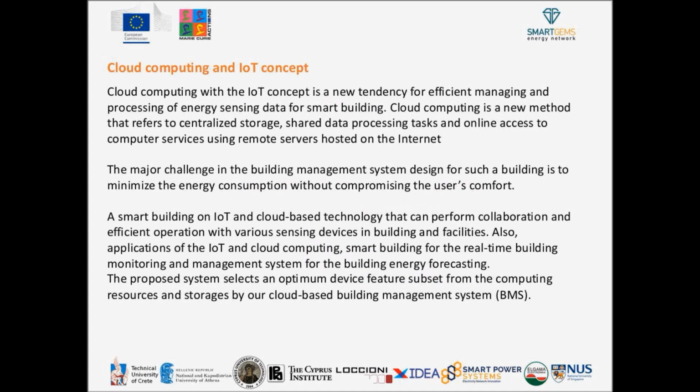A technology that is related to this IoT concept is cloud computing, which is a new tendency for efficiently managing and processing energy sensing data for smart buildings. Cloud computing is a new method that refers to centralized storage, shared data processing tasks, and online access to computer services using remote servers hosted on the internet. The major challenge in a building management system design for such buildings is to minimize the energy consumption without compromising the user's comfort.